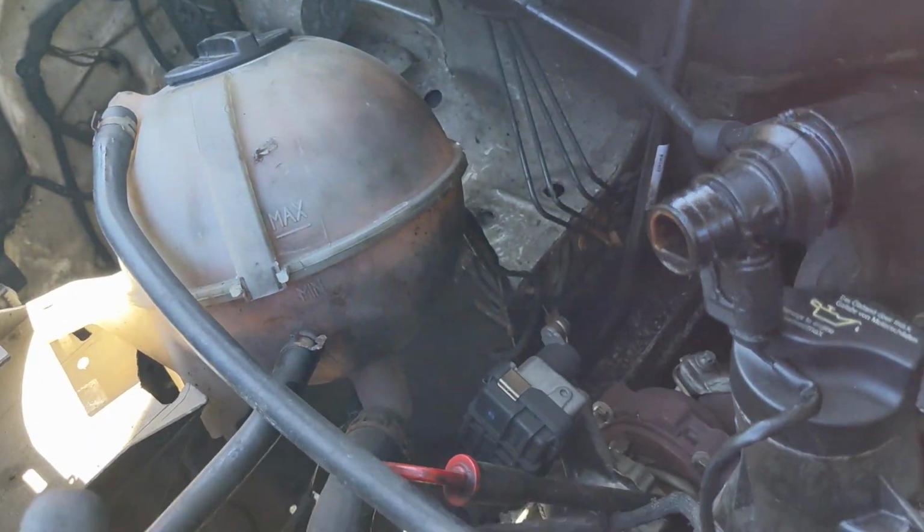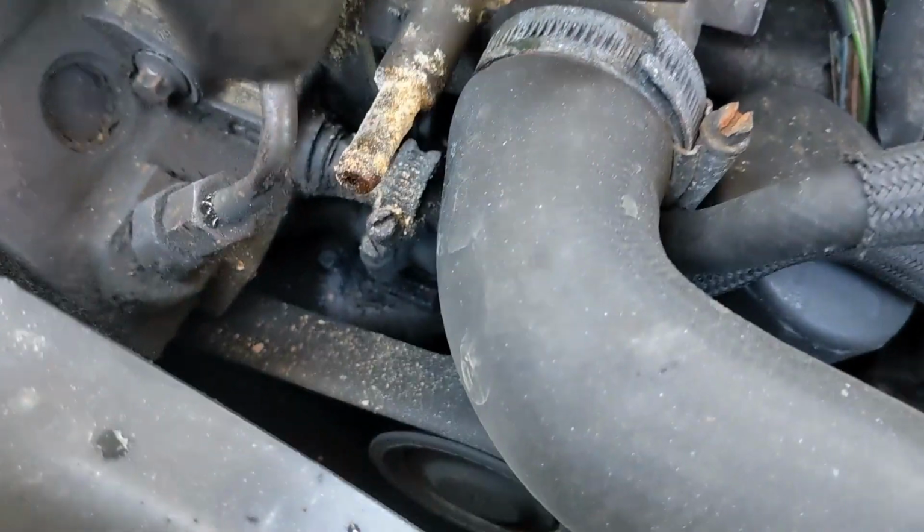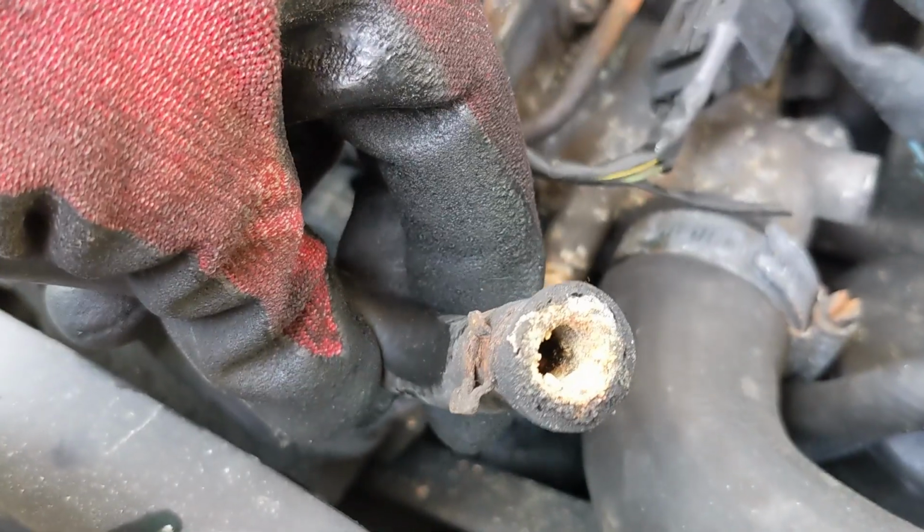Do this kind of work. This is coming off, I think it's an expansion tank for the coolant. And it just doesn't look good. I'm no mechanic, but that doesn't look good to me.